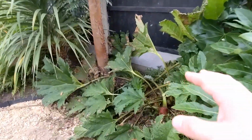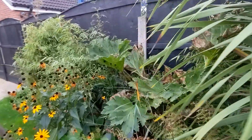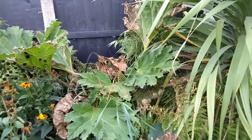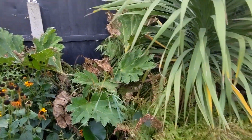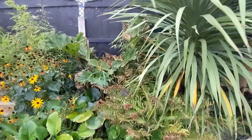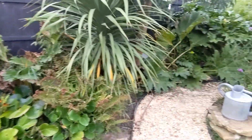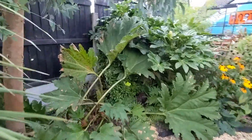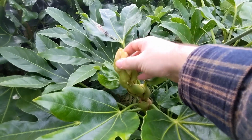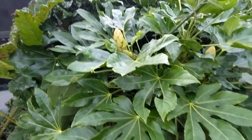I've got two. These are my two Gunnera tinctoria, here and here, and you can see they are well past their best now, and I'm kind of feeling like I don't need two Gunnera. I might sell this one and plant it up with something else like colocasia, but I'll have a little think about that. More flowers coming there on the Fatsia.